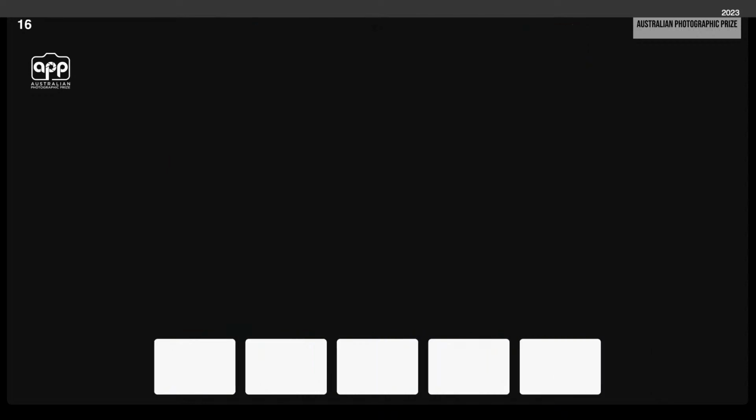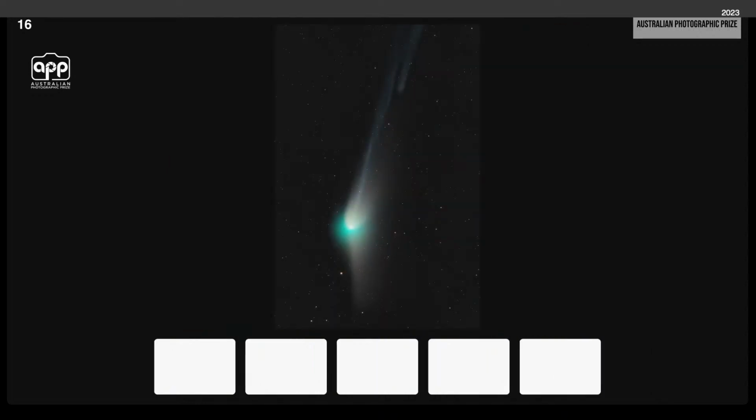All right, tail separation of Comet C/2022 E3 ZTF, January 26, 2023. 100 by 30 seconds of luminance and 40 by 60 seconds of R, G and B each. Taken on a Skywatcher Esprit 100 refractor from Austria. Print score is 89.